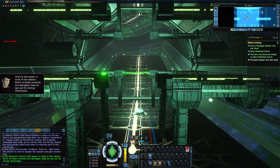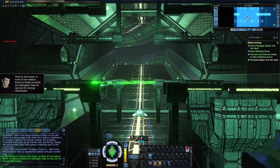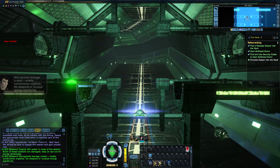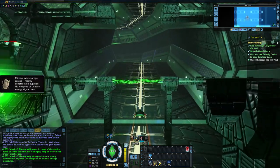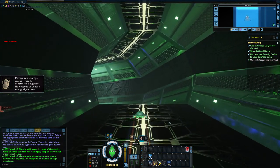Some of these conduits are damaged. Keep an eye out for energy discharges. Microgravity storage crates, mostly construction supplies. No weapons or unusual energy signatures.